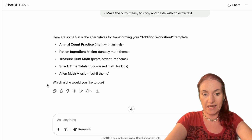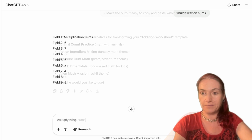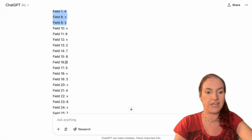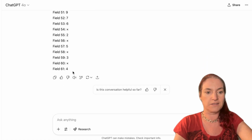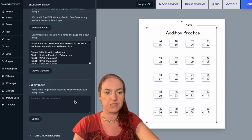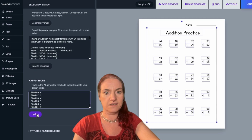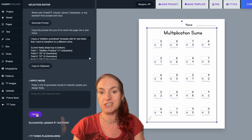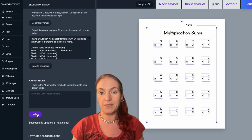I'm just going to say multiplication because we have addition, so let's just turn this into multiplication problems. So there's all our fields. We're going to copy that, go back over here, apply niche, paste, and watch this. We just turned our addition worksheet into a multiplication worksheet, just like that.